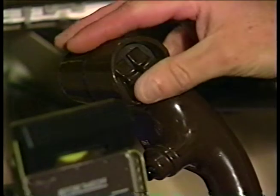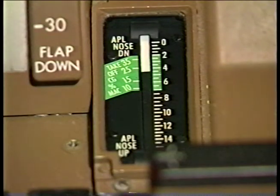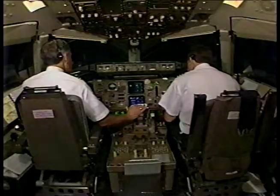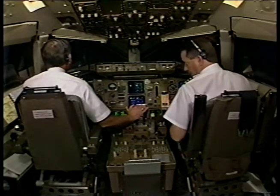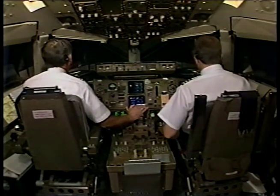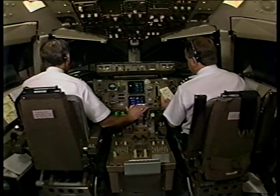Stabilizer trim is set. After verifying all previous entries, the captain calls for the taxi check. Taxi check. Allowable takeoff weight has been checked.